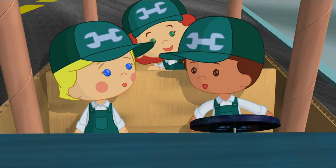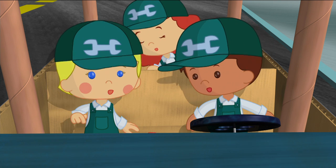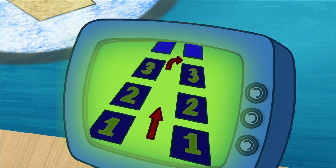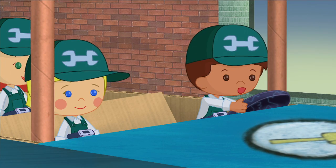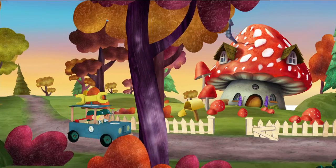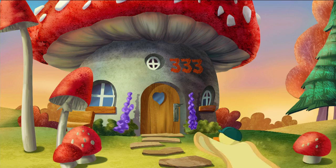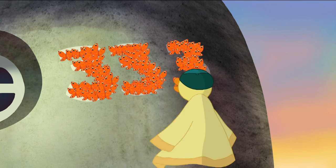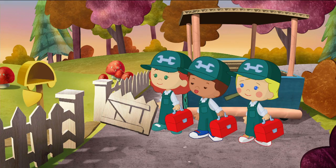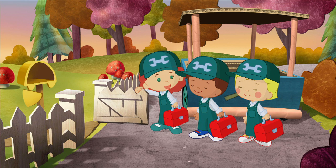Jet, do you know where we're going? No. Yes, you do. The handy-dandy direction finder will show us the way. In three blocks, turn to the right. Woohoo! Here we go! Three. This is the place. Where? Wow! Is this place cool or what? Well, it needs a bit of fixing.